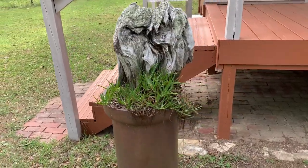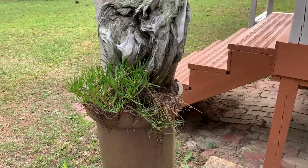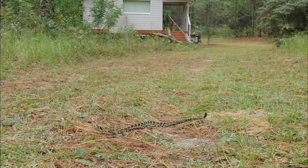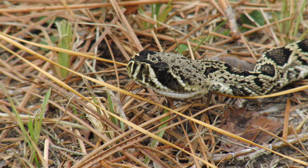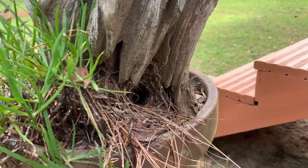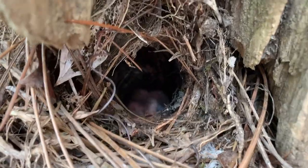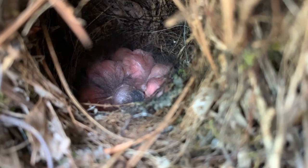I know a lot of people are scared of snakes, and some of them are scary. That moccasin at the beginning of this video, that was scary to me. And when I saw this baby eastern diamondback rattlesnake in my footpath, I got the telephoto lens. But did you know some people are afraid of baby birds? Too right. That's revolting.